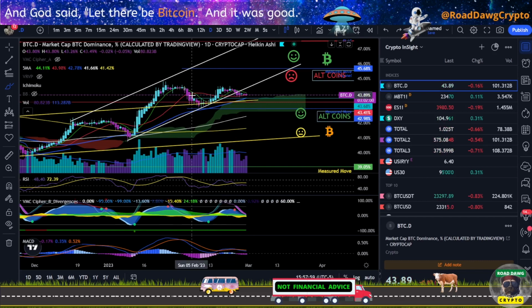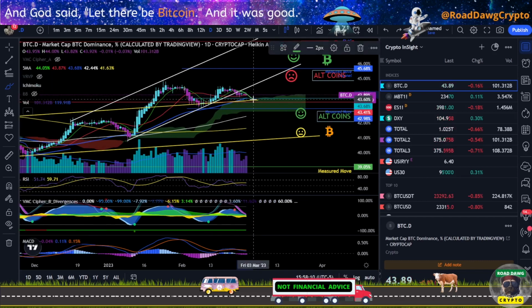Currently, we are breaking to the downside of a bearish pattern, looking to find support here at this trend line and then take another move up, possibly doing a bearish retest. Crypto will suffer if that happens.